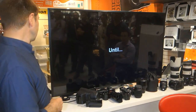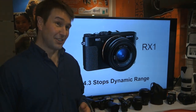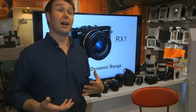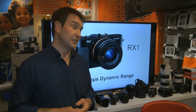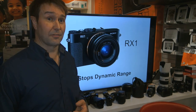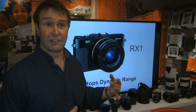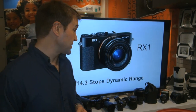Okay, so until... you thought I was coming in with the A7, didn't you? But I'm making you wait here. The RX1 was big news for me, but it wouldn't really fit what I needed to do. I needed that full focal range going from 16mm out to 2, 3, 400mm. So this was a great camera for street shooters who typically love a 35mm focal length. Fabulous lens in a very lightweight body. And this will still have a huge market for those photographers.